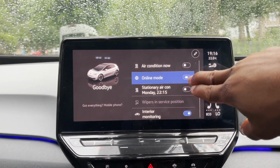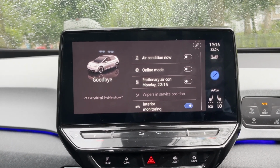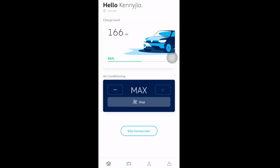So yeah, that's it guys. Now I can use the VW ID3 app again, pre-cool or preheat the car, check my charging status or initiate the charge and all of that.